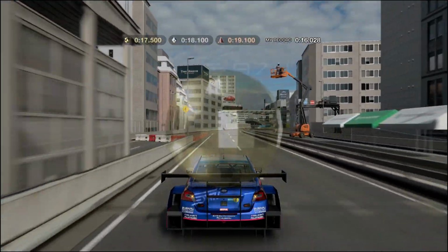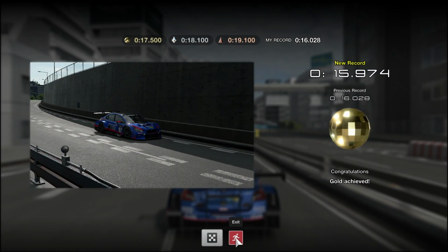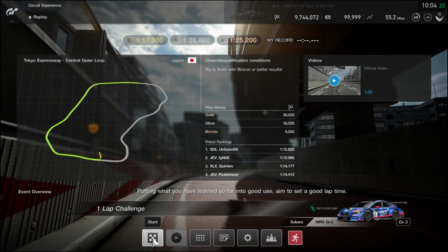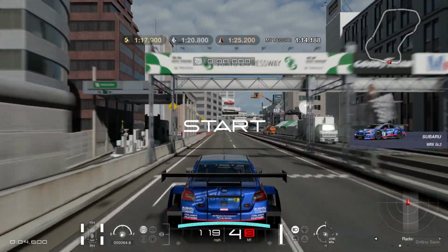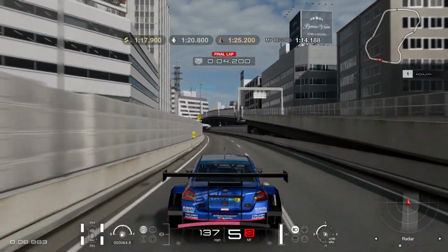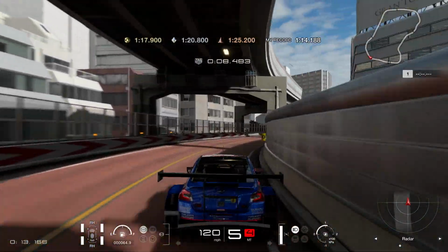It's going to be a 15.974, so taking off another 10th off the time there. So adding all of those tenths up over the sectors, we are actually over half a second quicker running no traction control system. As we come onto the lap then, you can see I've set a 1:14.188. This is without traction control, just seeing how fast we can go.